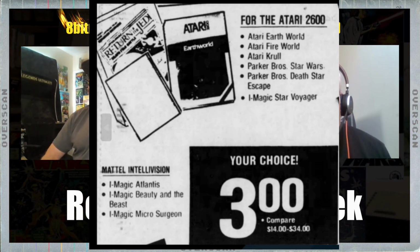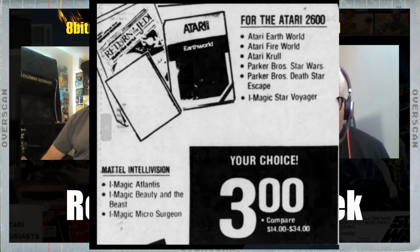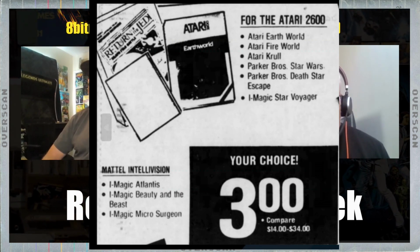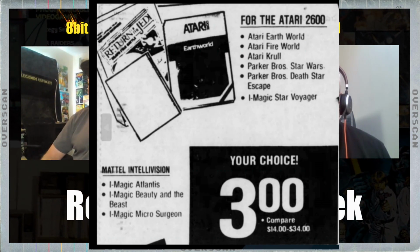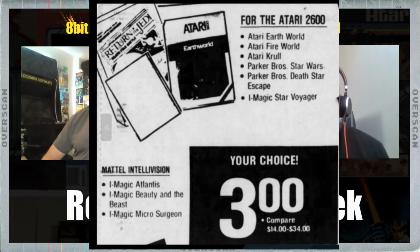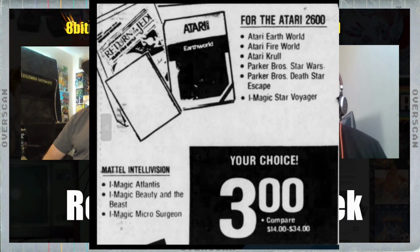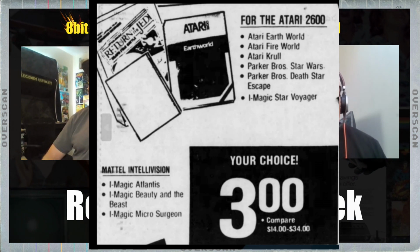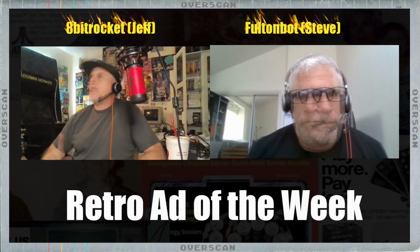But here's Earthworld and Fireworld, Parker Brothers Star Wars and Death Star Escape, and all the Imagic stuff, for $3. So this is the crash time, but this is not when the crash is at its worst. That's going to take a few months to get to the worst of the worst. But this is what games were selling for about 40 years ago.